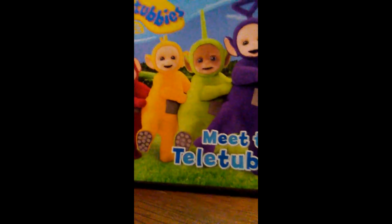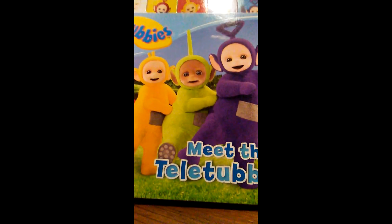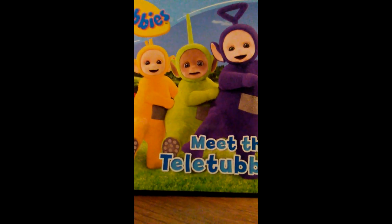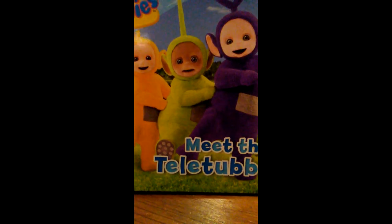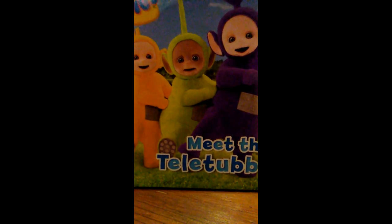It's Meet the Teletubbies, and it's got tabs on top. See the tabs? I like tab books. Yeah, because I used to own tab books with this teddy bear that ate an egg. It ate an egg. That was all I could remember. I don't know what happened to that book or what that book was, and I think I had an animal counting book, too. There's also tab books of Blue's Clues and Butterbean's Cafe, but I don't own those.